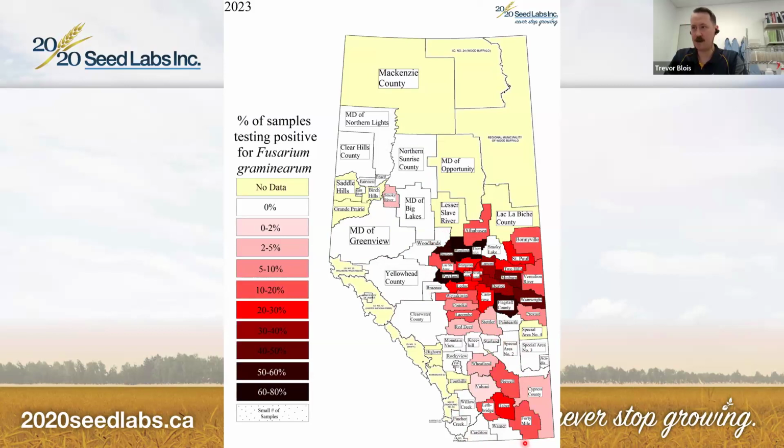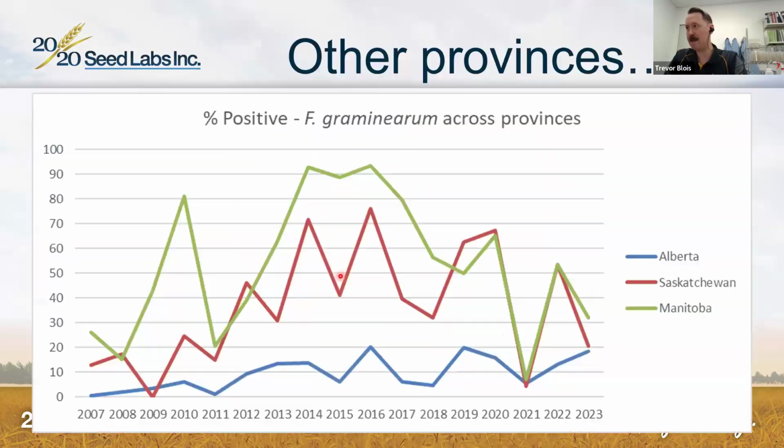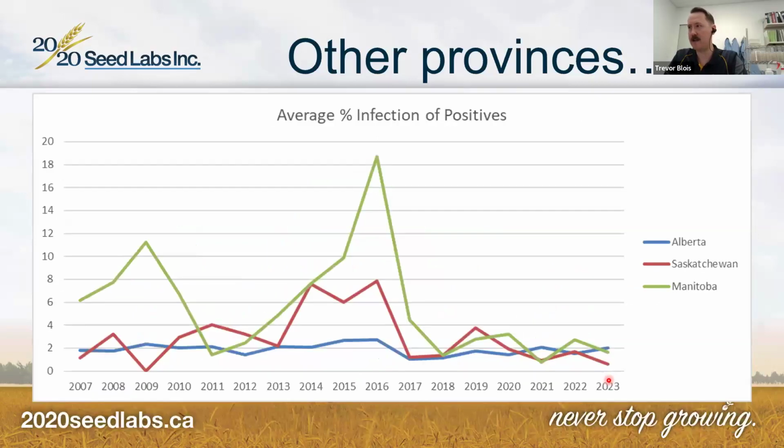Southern Alberta was very dry this year, so they're not seeing a lot of Fusarium graminearum down there. And we picked up some up in Peace Country this year as well. Other provinces, they are usually much higher than Alberta, but again this year, both Saskatchewan and Manitoba had quite dry years, so we saw a big decrease in the amount of Fusarium graminearum from last year. The same thing with the average percent infection of positives. We're seeing lower levels than even Alberta, which is not very common if you look at the history here.